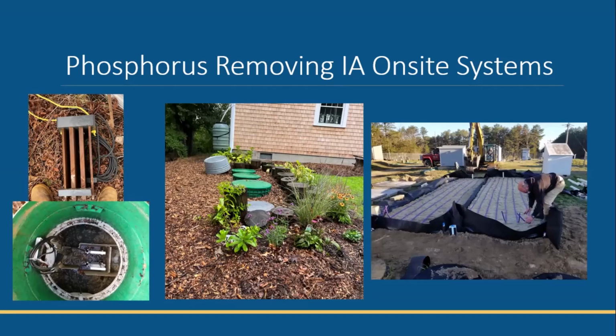The system on the bottom does the same thing, just by a different manufacturer. These seem to work very well. We don't have too many different test sites across the Cape, but I think it has potential for removing phosphorus from wastewater. So if you live on a pond and you're interested, feel free to talk to me more about that.